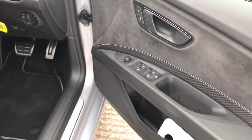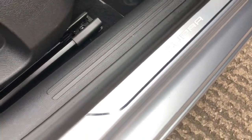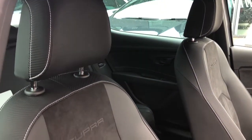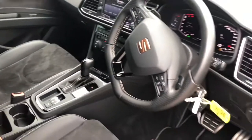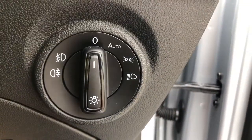And here's a first glance into the front, so you can see some of the first initial features, including the Cupra silver door sill and the stunning Cupra detailing on the seats, including the carbon fibre effect, the bespoke white trim and the Cupra print on the centre of the seats. This is an automatic petrol vehicle with low mileage.